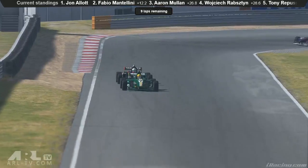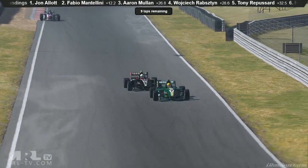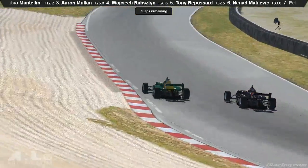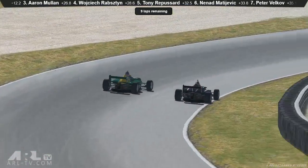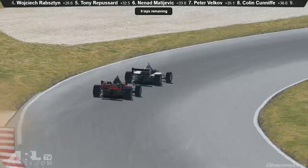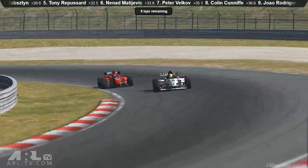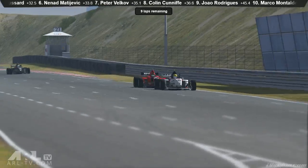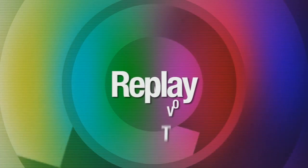Wojciech Rabstein now all over the back of Aaron Mullen, so if Aaron Mullen doesn't pit on this lap, he's going to be under pressure, and very, very close between them in the penultimate corner, side by side coming through final corner. Contact! And that is going to be damage for both that they're going to need to repair. Luckily, final corner, they've not got a long way to go to the pit lane, so they're not actually going to need to use their tow as such, but they'll get their free repair nonetheless.